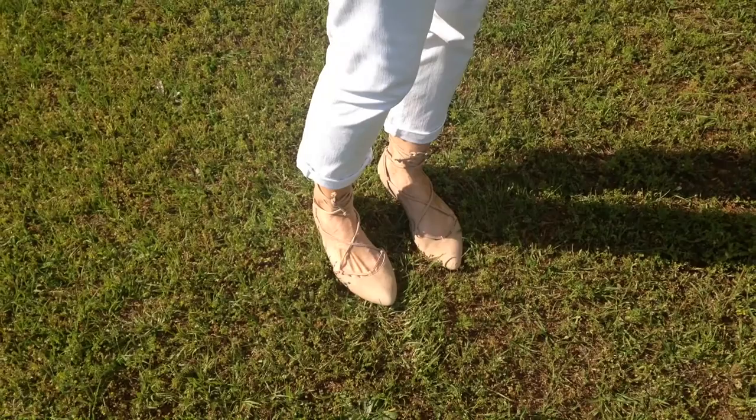So I've got this on with the jeans and then also some Anne Klein flats that lace up the ankle, and I just purchased those at DSW a couple weeks ago, so I know they are still available.